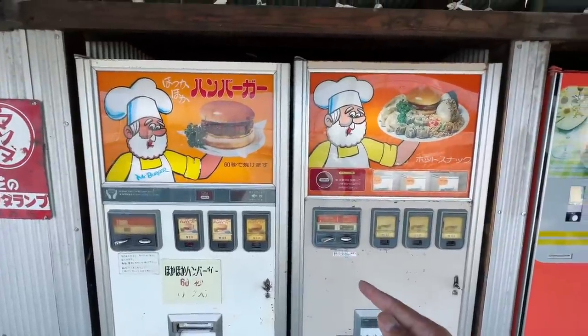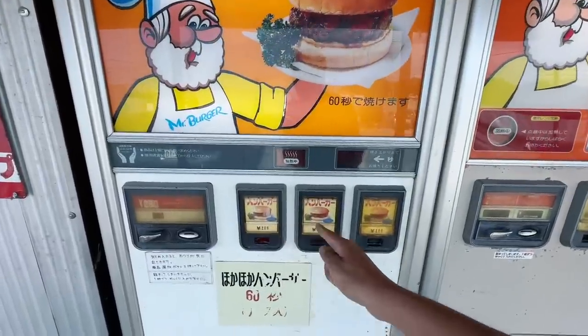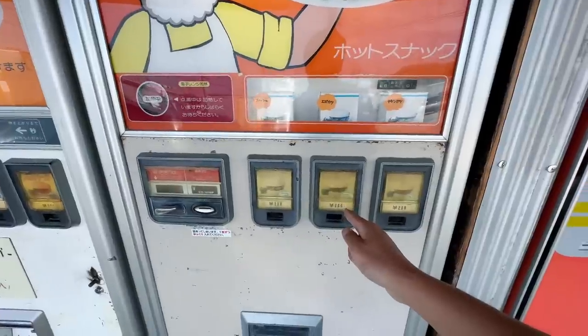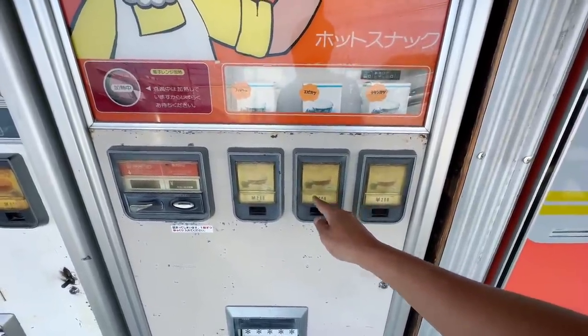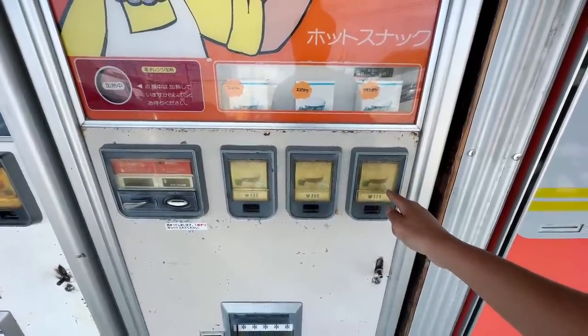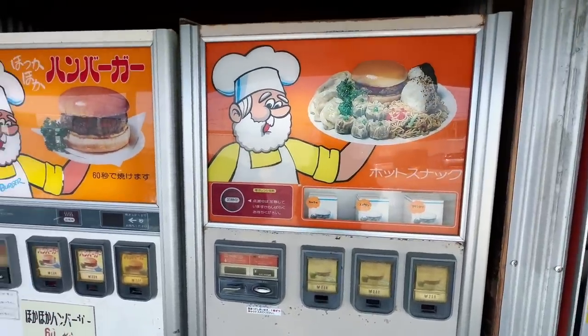All right, there's two burger machines here. So our choices are hamburger, hamburger, hamburger. And then over here we have ebikatsu, which is a shrimp cutlet. This is a fish burger, and this is a chicken katsu, which is a breaded deep fried chicken cutlet on bread. So it's up to you guys. What do you want? I should actually ask Josh, what do you want, Josh? I'm happy to get that for you. It's not an easy choice, is it?